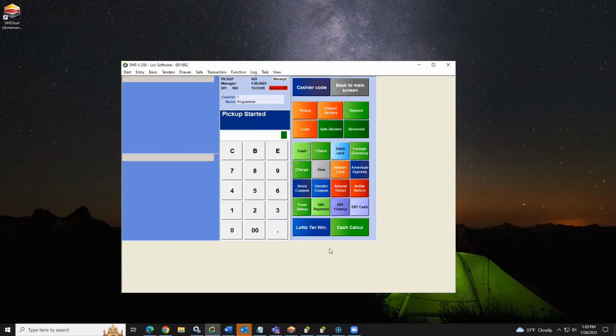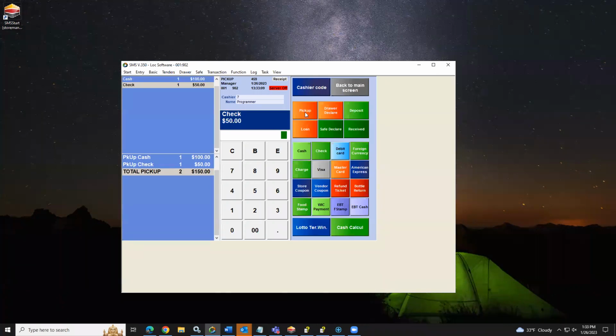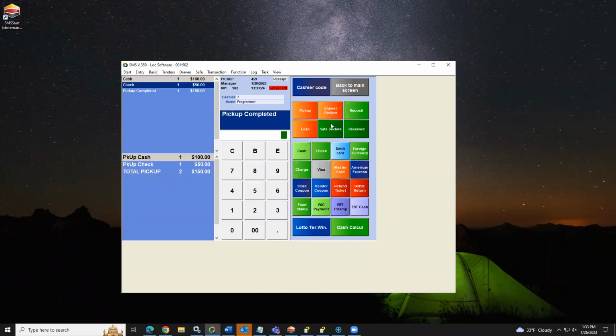Down here are all the denominations that they can go through and pick up. Just like we did in the back, they could pick up $100 in cash, pick up $50 in check, and then complete the pickup right here. They can also do loans, they can also do declares. You can also do safe transactions here.